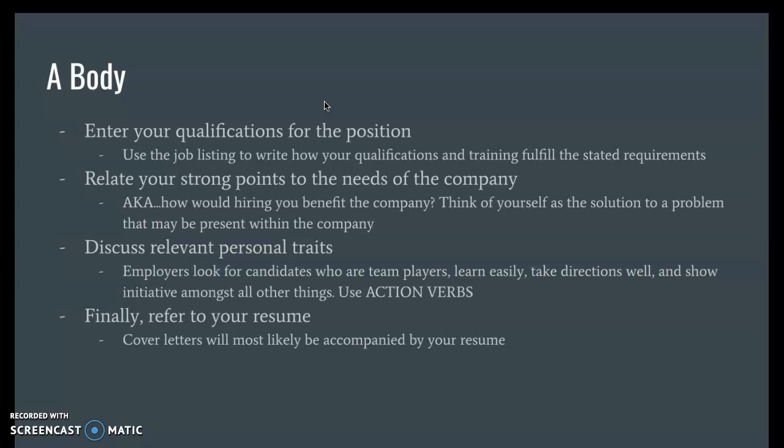Also in this section, which is a little bit different from your resume, you're going to want to talk about personal traits. Employers are looking for qualifications that make you right for the job, but they're also looking for those people who work well with others, who take directions easily, who show initiative, right? Those are where those action verbs come in that show that you're dedicated, you're driven, you're hardworking. You want to put that in your cover letter.